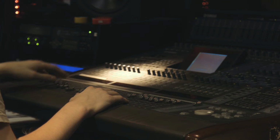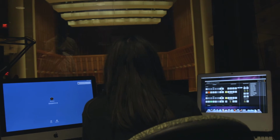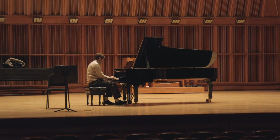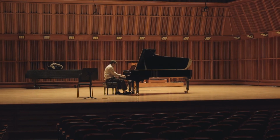Here we are in the auditorium control room where students record concerts and operate remote-controlled video cameras during the streaming of concerts. The auditorium was designed with numerous taps around the walls for microphones and loudspeaker connections, which makes it flexible for electronic music concerts.